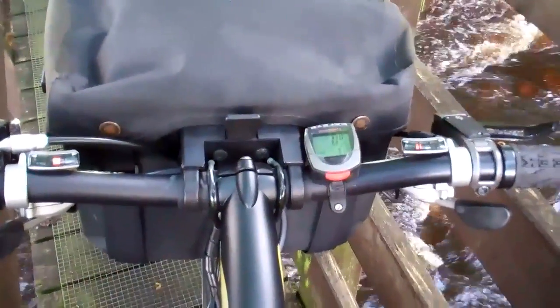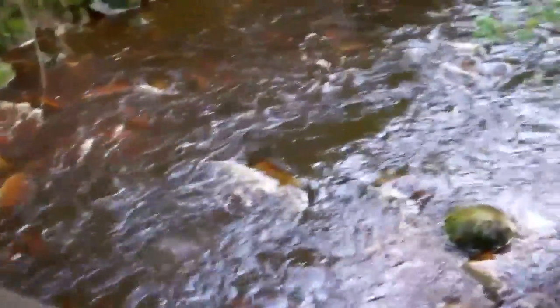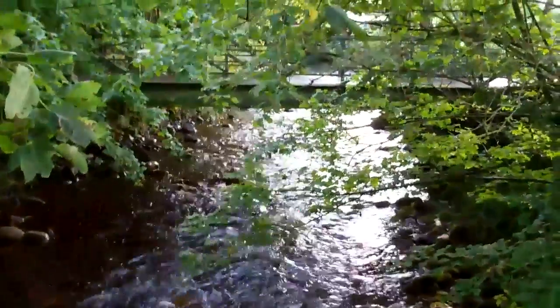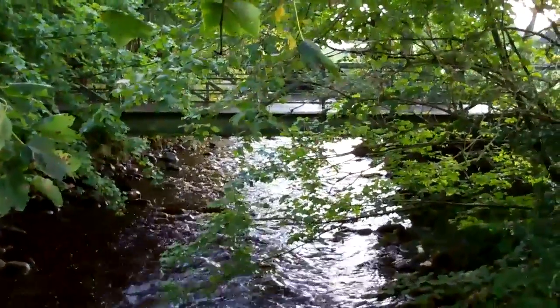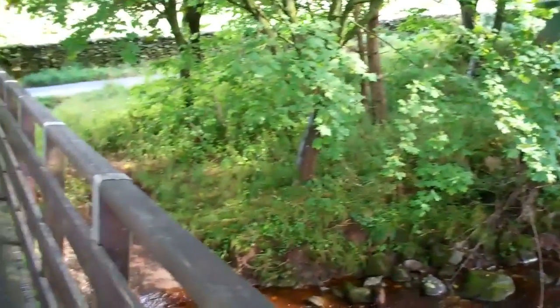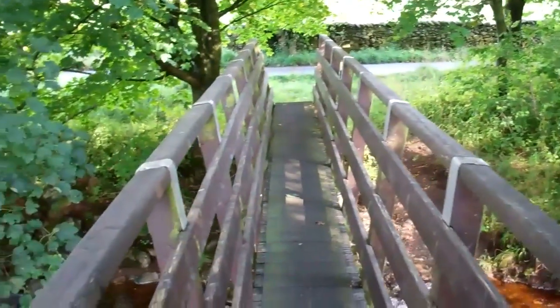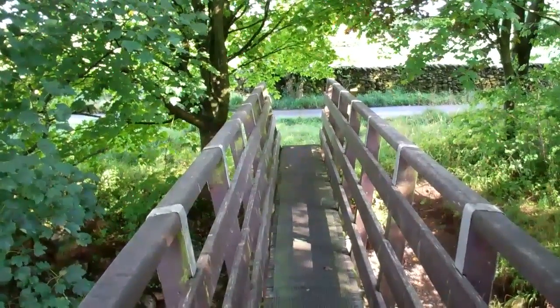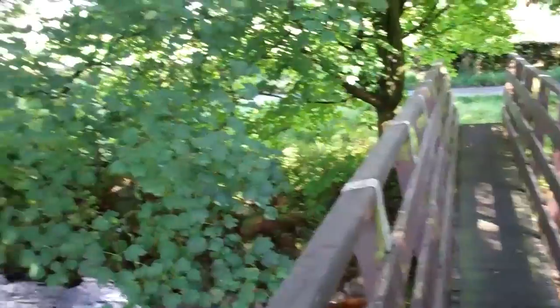Right, here we go, we're crossing the bridge now. You can see the water either side of us. Beautiful place this. The other bridge is a private one, belongs to a house up the river. And there we go. Ahead of us is a bridge to cross and a bit of tarmac. It's only a very short one this, but the first obstacle of the day.